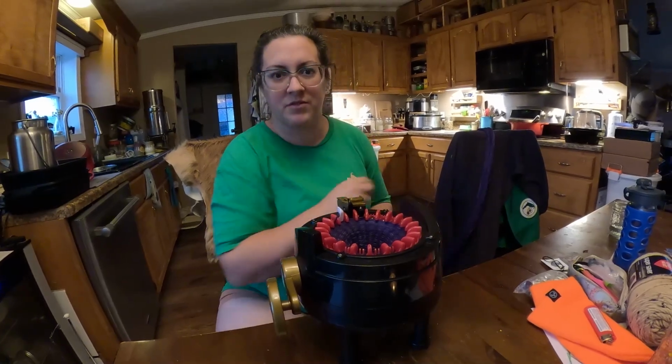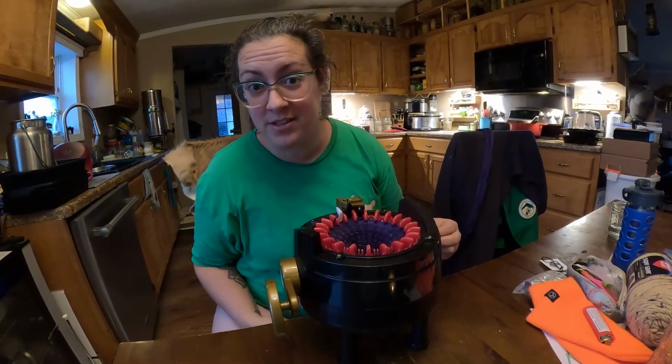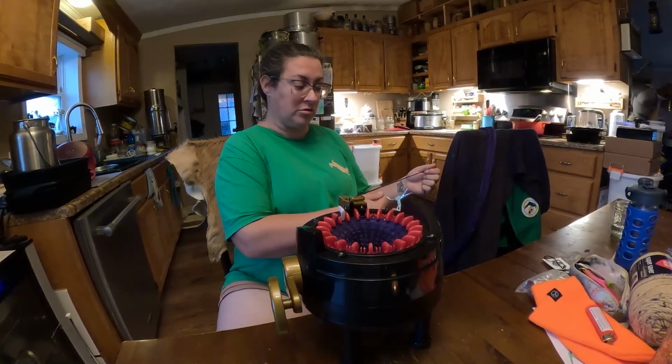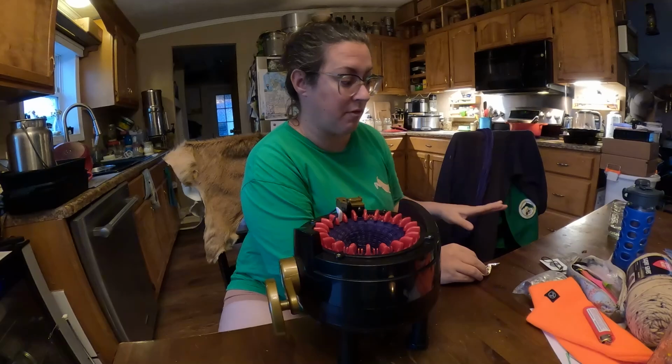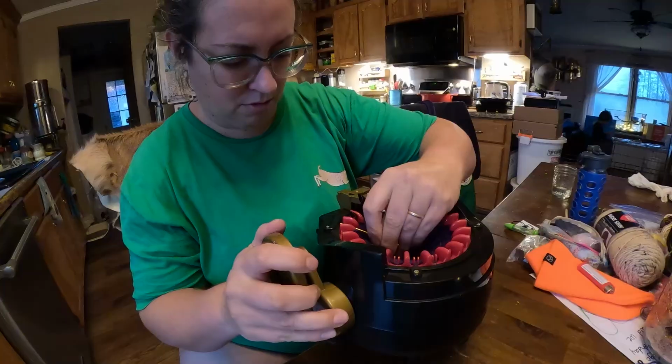Okay, so I've done 225 rounds in about 30 minutes, which really is not bad. I never could have made a whole scarf in 30 minutes before, even with my fastest knitting and fastest crocheting.